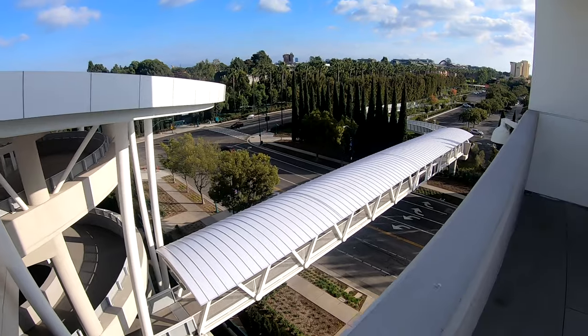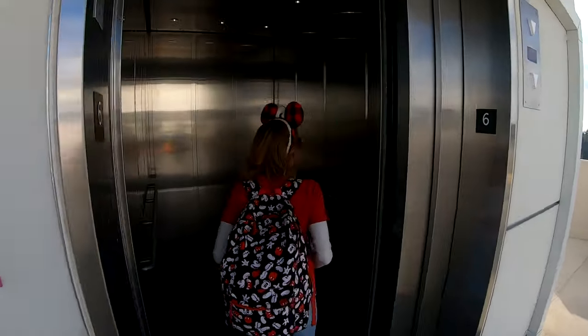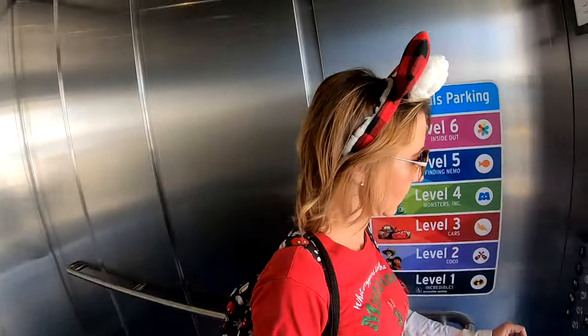I'm getting new ears. Peppermint circle candy ears, so don't you try to eat them. All right, we gotta go down to the second level because we're gonna walk in.